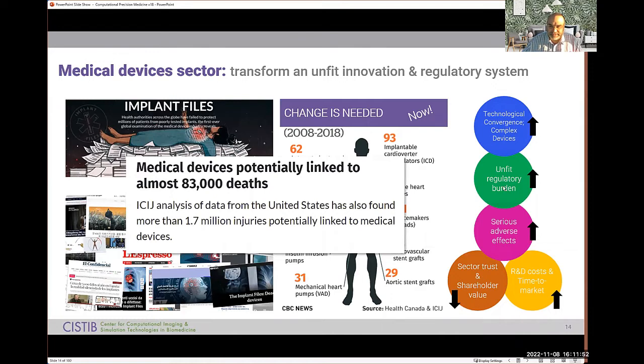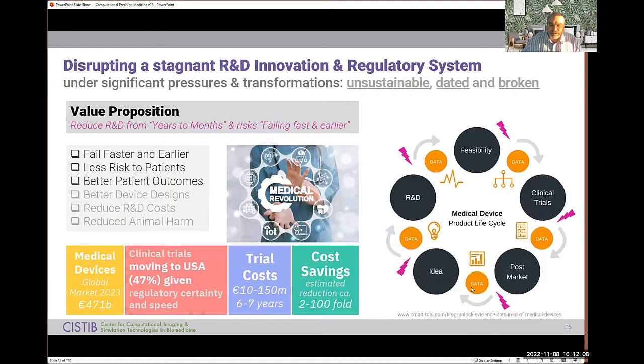And when this fails, all kinds of other things start failing that I will not go into in detail because of lack of time, but ultimately, there is a longer time to market and higher R&D costs, and also a lower trust in the industrial sector and lower shareholder value, which is all bad. So what we are trying to develop, with some of the things that I will show later, is ways in which we can reduce the amount of testing that has to be undergone by a device from years to months, while at the same time maintaining, if not improving, our ability to ensure safety and efficacy of the devices we test.